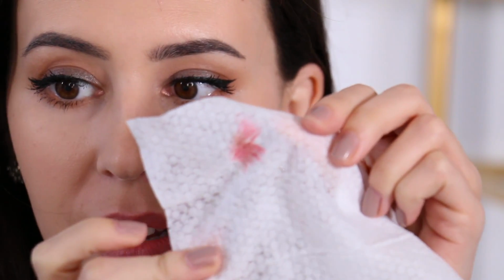So as you can see, there's still some color left, so if your lips are less pigmented than mine, it would be easier to see, or if I used a color that is a little bit more dramatic. Although again, they are sheer, so there's nothing super intense, but if I had used red, for example, you might be able to tell a little bit more.